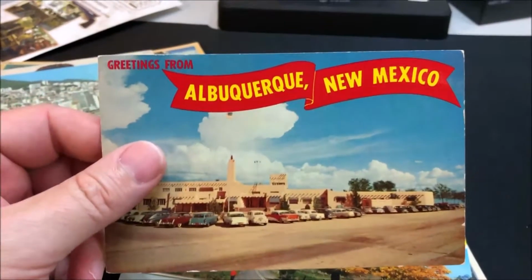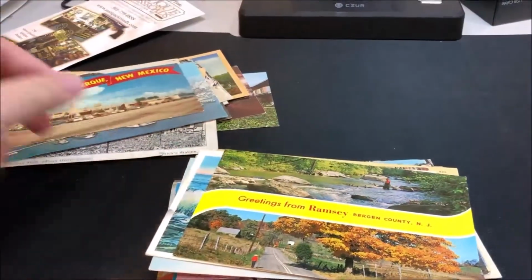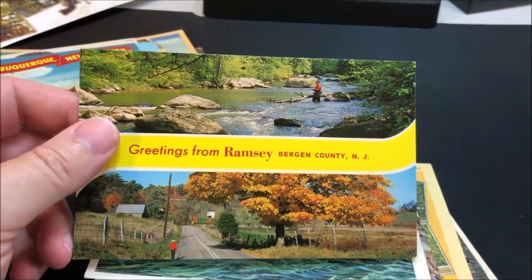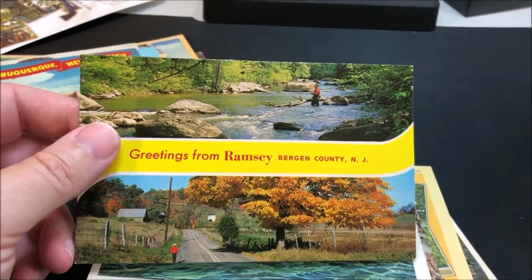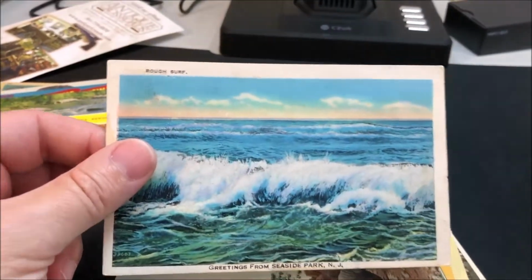Always pick those up. Albuquerque Airport. I always sell these anywhere between $7 to $10. That was $1. I like these banner dual view scenes. This is New Jersey, Ramsey, Bergen County. That was 25 cents. Seaside Park, New Jersey.